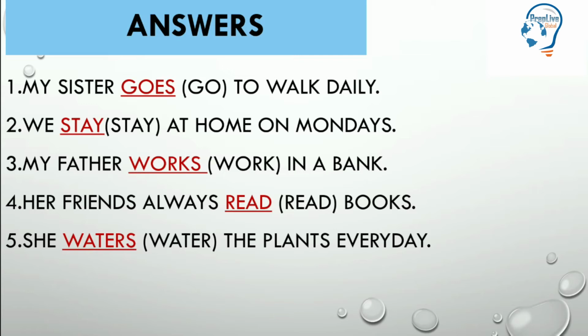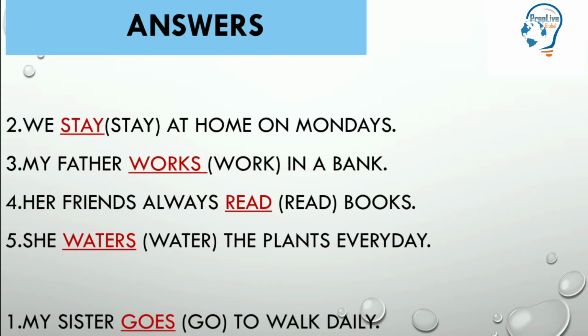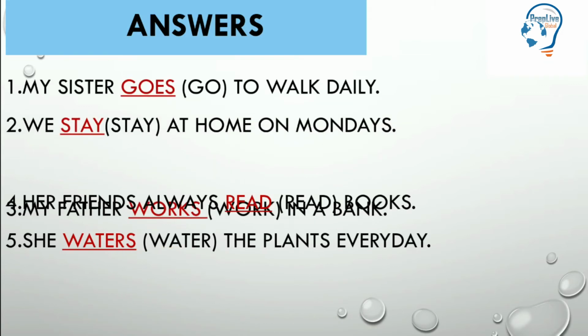She waters the plants every day. Water is the main verb here, so we'll use S or ES with a singular subject. If the subject is singular, we'll use S or ES with the first form of verb. So, we have used S here. Fine. Okay, now let's start the next questions.